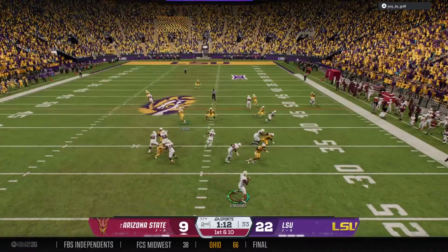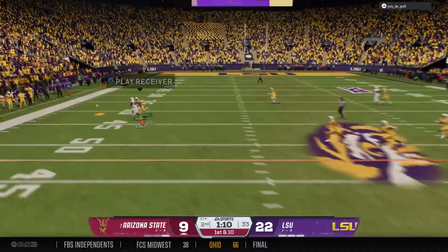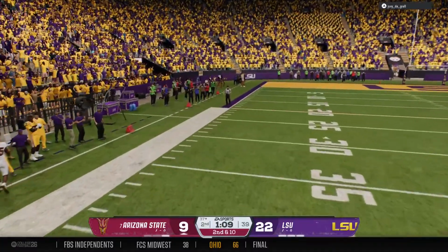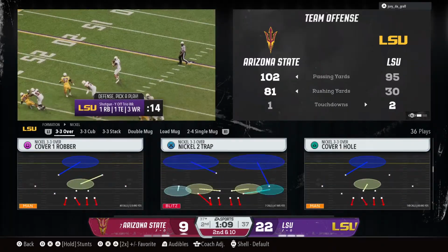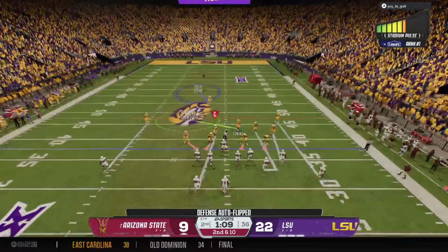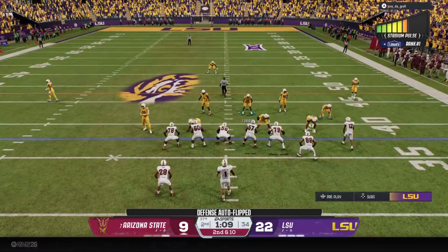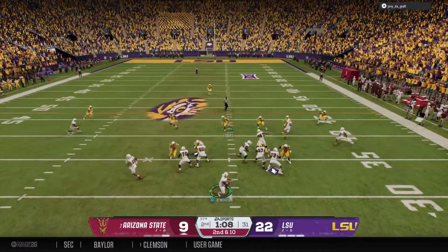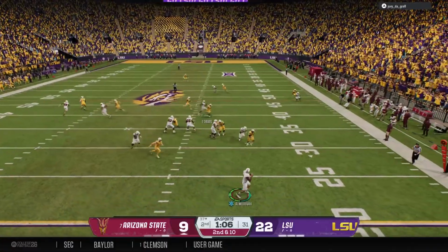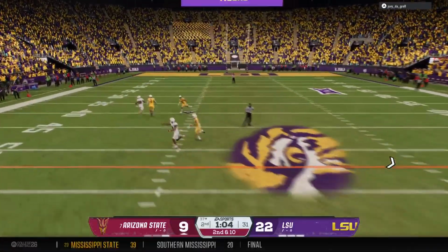Looking to throw on first down. Throws to the wideout. And that one falls incomplete, trying to get a chunk play on that one. And guys, if I'm on offense, I am staying aggressive. I know you didn't connect there, but make sure you keep testing this defense, because even if you complete one of those throws, that could be the game-breaking play.